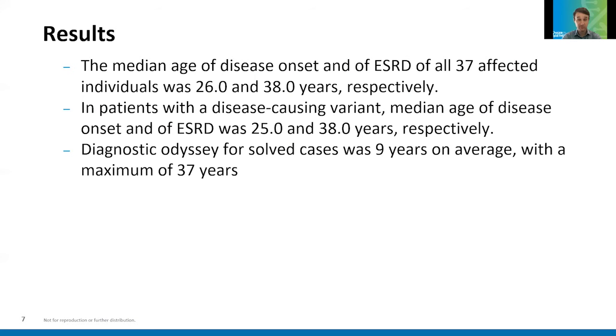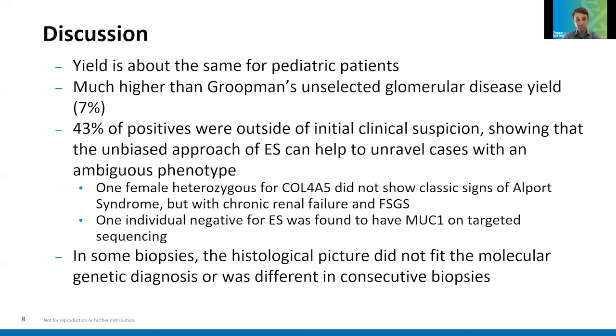There was not a significant difference found for the age of onset of disease or ESRD between patients who had a positive genetic finding and those who did not. For those with a positive finding, the time from the onset of the disease to the genetic diagnosis was a median of 9 years with a maximum of 37 years.